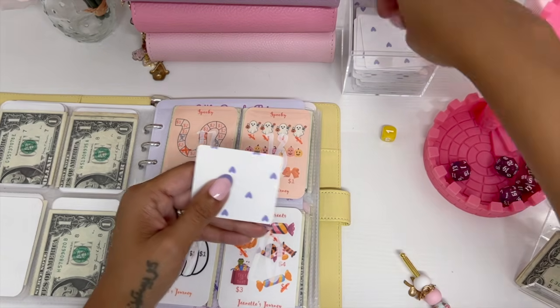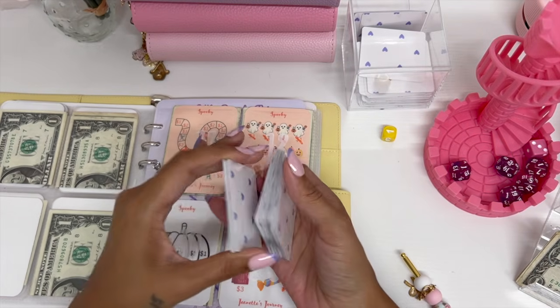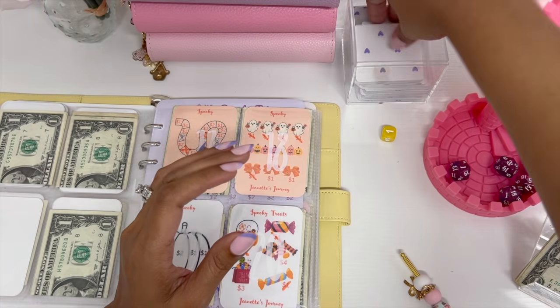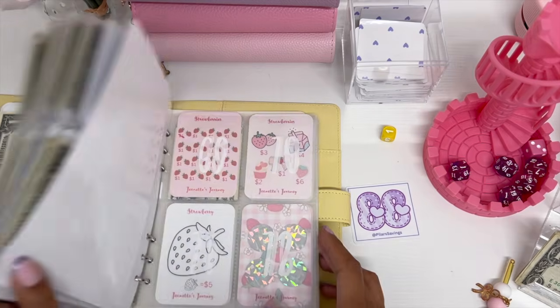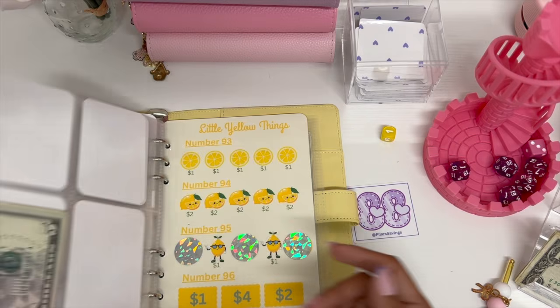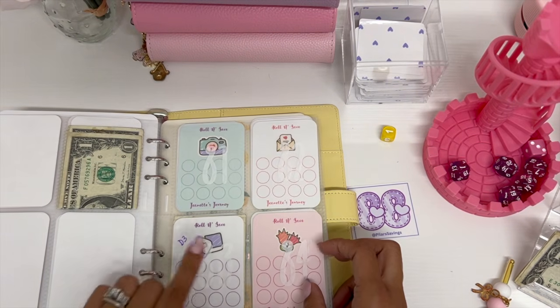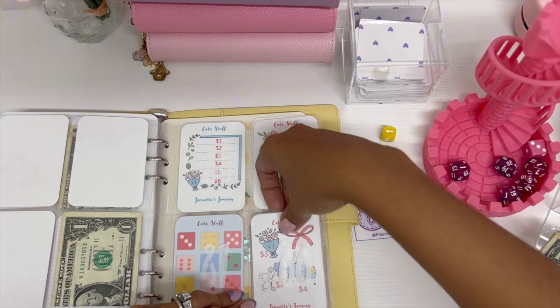Oh no, these got to get shuffled because they have them all. Hold on. Because I remember I had them all like together. So that means they didn't get shuffled properly. 88. Look at this binder. It's not going to close. It's definitely for sure not going to close after this round. 85, 86, 87, 88.